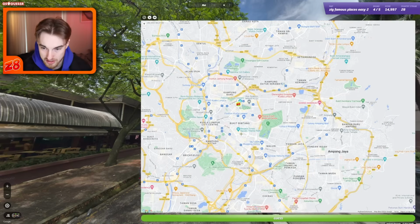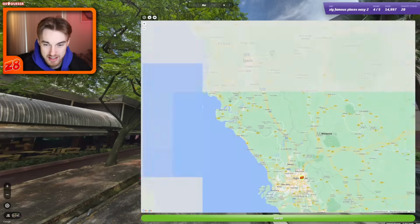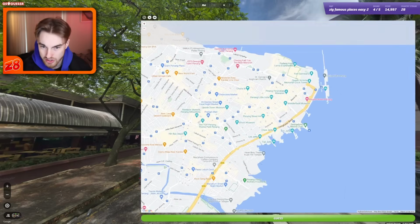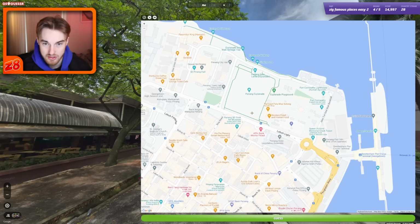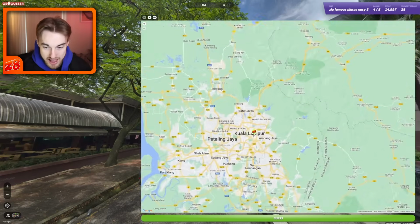More POIs that are very famous. There seems to be quite a lot around here. Let's give this a little scan. Not really too sure. Is there anything really famous in Penang that I'm missing here? In Georgetown, not too sure. From POIs, I mean, we have this stuff here, but I don't think that would go on the easy map, right? I think that's just a bit too obscure, anything inside Penang. So yeah, I will stick with KL here.